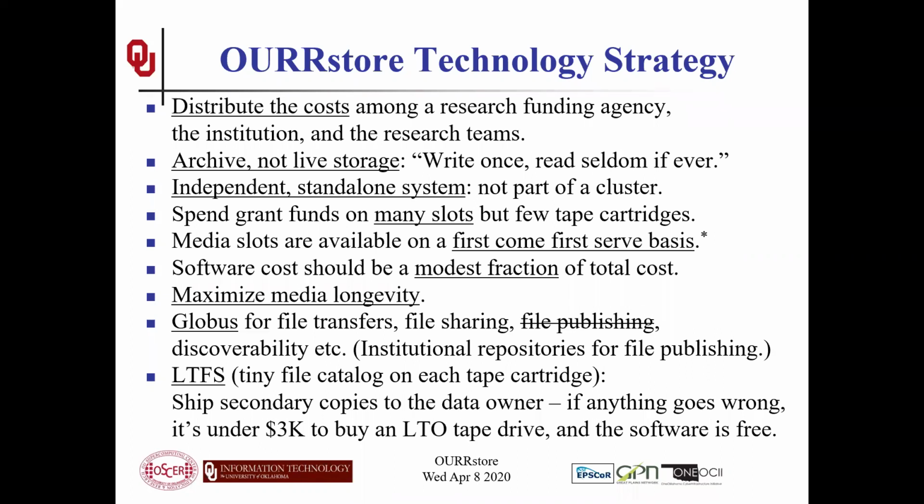It's an independent standalone system. It's not part of our compute system. It's completely separate from that. It's connected to the compute system, so you can literally do a CP command to copy stuff over to the archive, but it's not part of the cluster, and you can access it independently from the supercomputer. We spend the grant funds on slots, not tape cartridges, to get as many slots as we can, so that the users can buy the tape cartridges. This makes it very expandable.